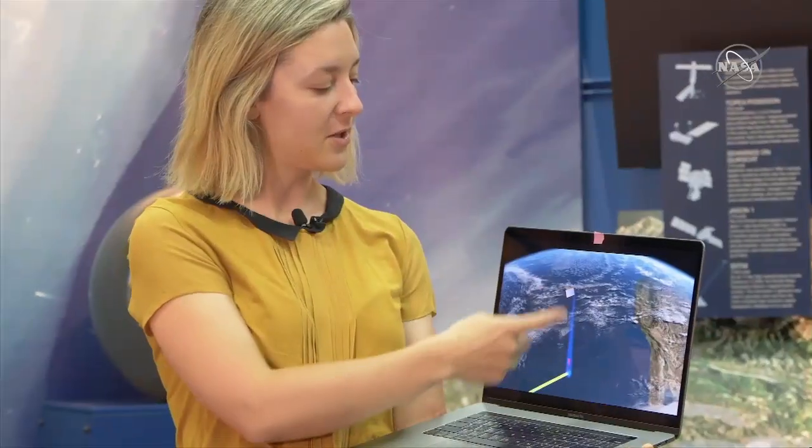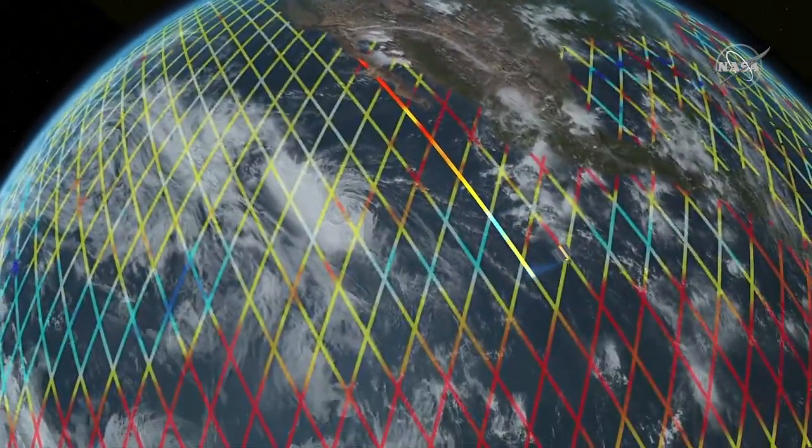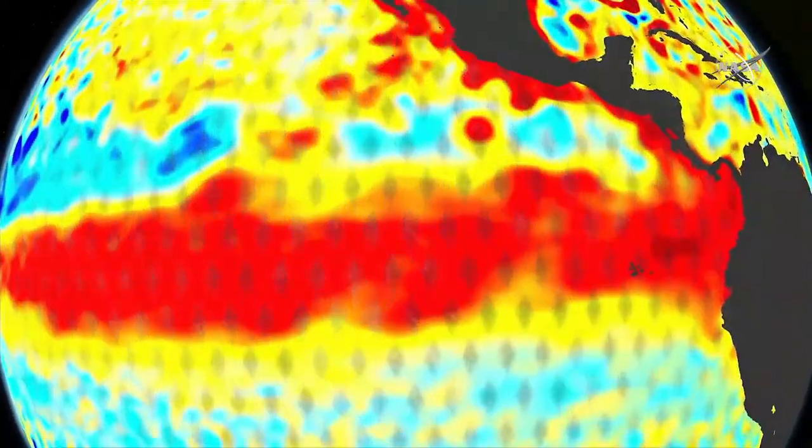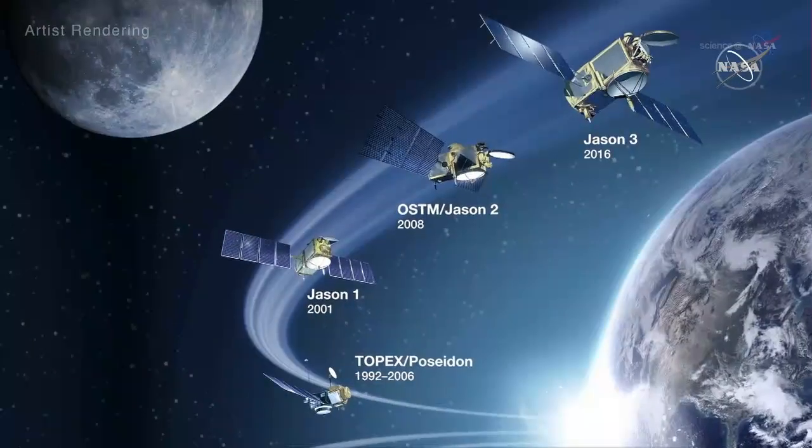The satellite is actually emitting a signal, and that signal is bouncing back. It measures the time it takes for that pulse to get back. So we've been measuring the height of the ocean since the beginning of the 90s. I've worked on Topex Poseidon, JASON 1, JASON 2, JASON 3.